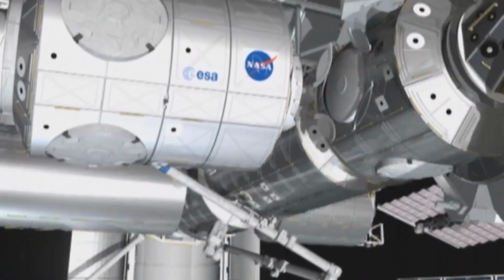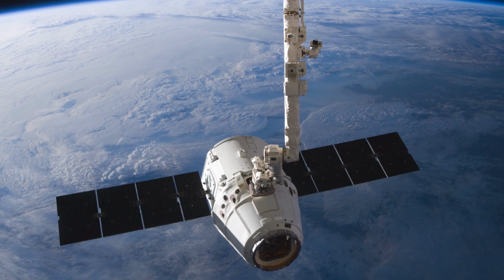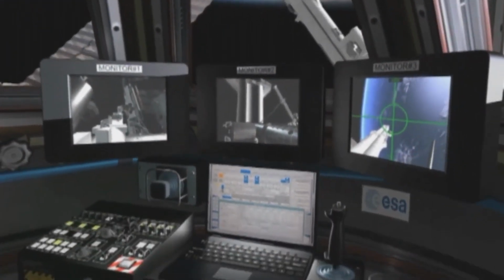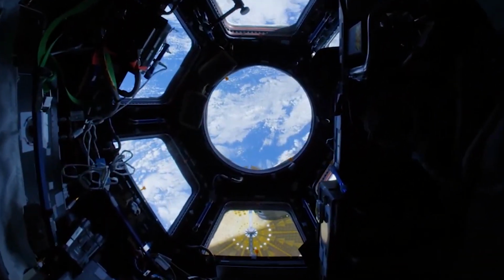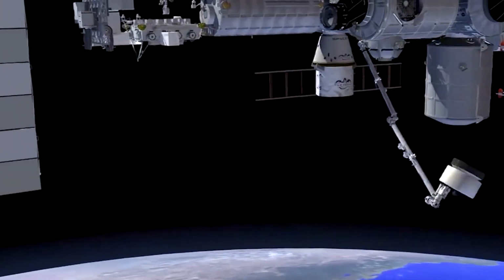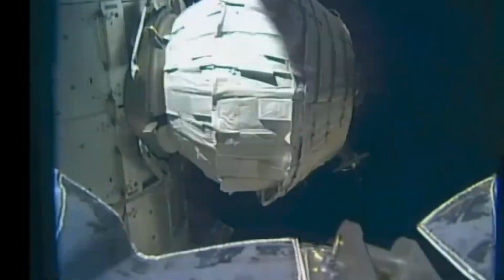Docking can be either automated or manual. Some spacecraft, like the SpaceX Dragon, dock automatically using advanced sensors and navigation systems. In other cases, like the Soyuz, astronauts manually guide the spacecraft to dock with the ISS. Whether automatic or manual, docking is a highly precise operation to ensure the safety of the crew and the integrity of the station.